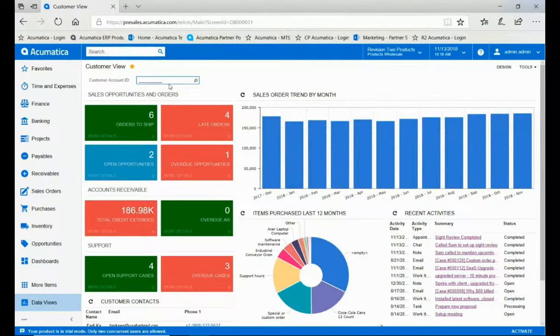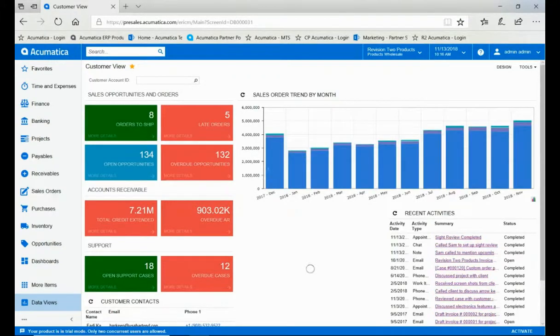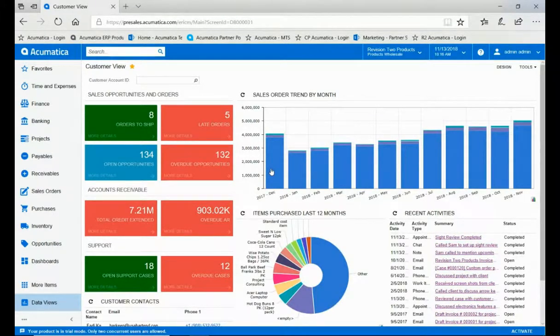So you can imagine yourself being a customer service person. The customer calls in, and very easily you're going to be able to access information as it relates to that customer. By the way, that's all configurable, so you can actually add whatever information is important to you.